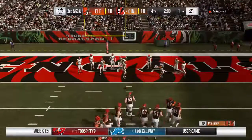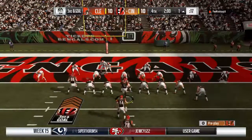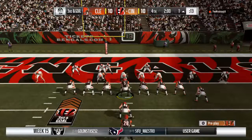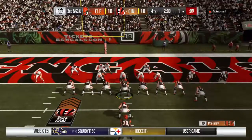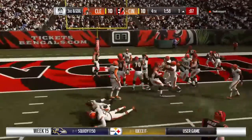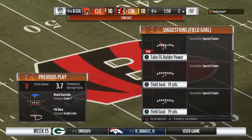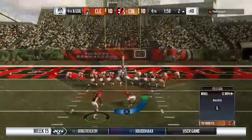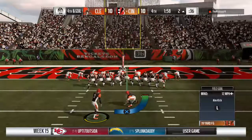Here we go, 3rd and 1. Gut check time on both sides. They come out here in the eye. They'll try and run for it. This is Juszczyk. And I don't think he got there. No, they stop him right where it all started. What a stand so far defensively, and now that's going to bring up a 4th and goal.